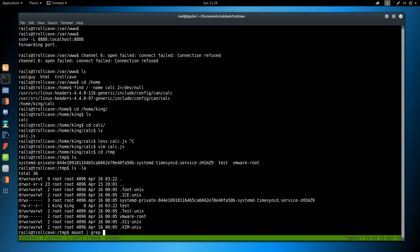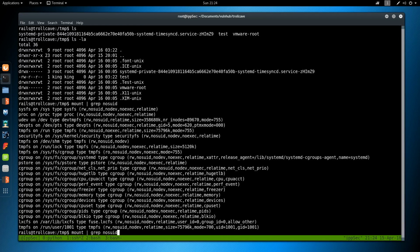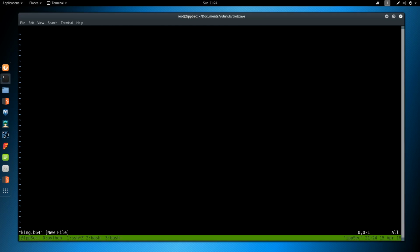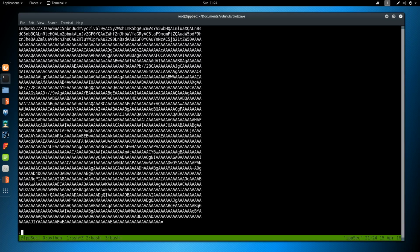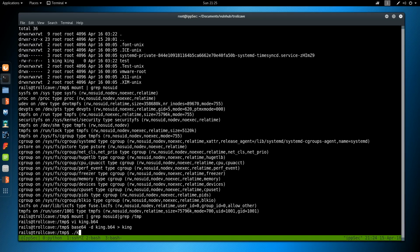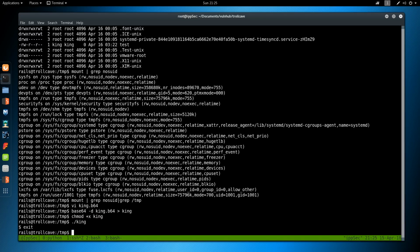So we do mount, grep nosuid, let's see, grep on slash tmp. Slash tmp doesn't have the nosuid bit set, so we can just create this. So call this king. Paste, and I think that's the first time I actually did the correct paste first try. Decode this. We do dot slash king, chmod plus x king. Okay, the program works.